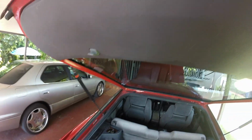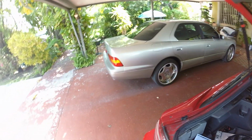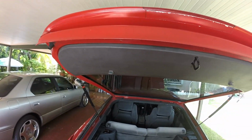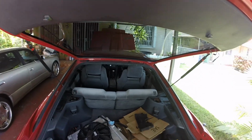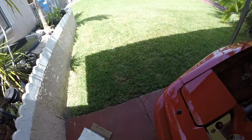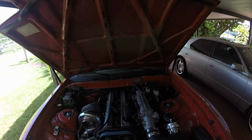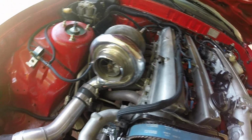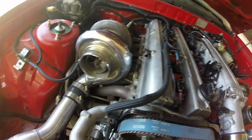But we need to at least get it presented in place with the timing cover behind it and the woodruff key holding it in, of course, and the crank bolt somewhat on it at least. Nice and shiny timing cover, brand new from Toyota. So I'm gonna put that on right now. First we're gonna get this crank bolt off. We left it on pretty much just to not lose it down the line.